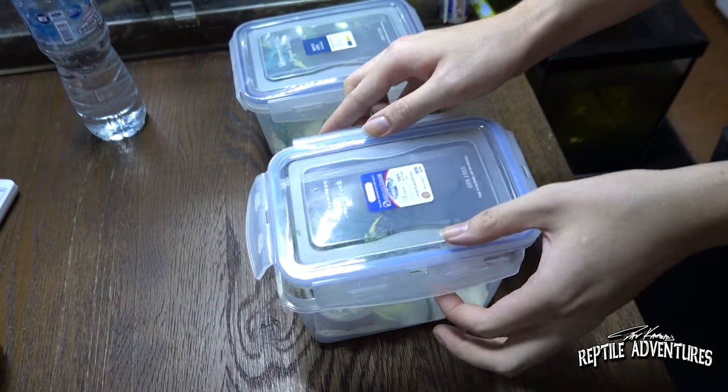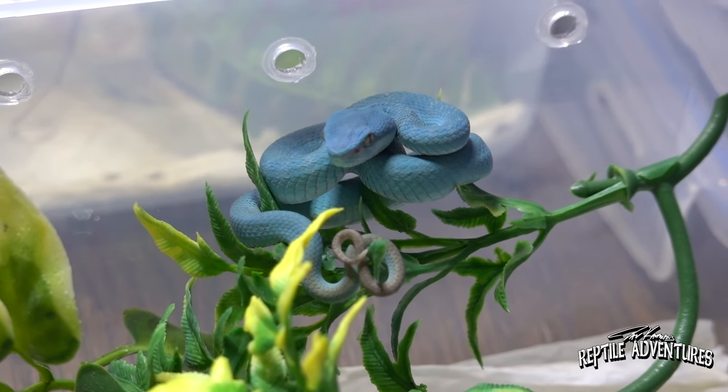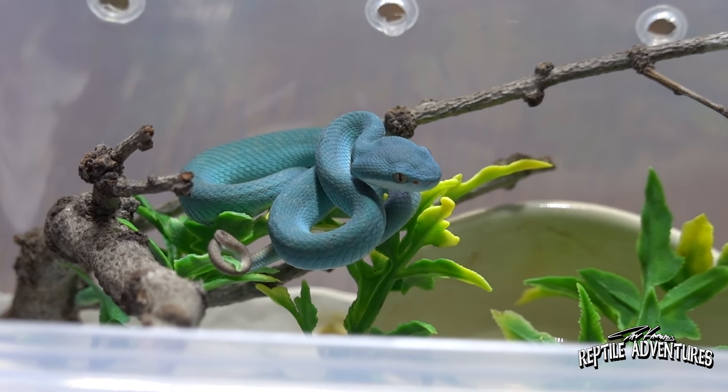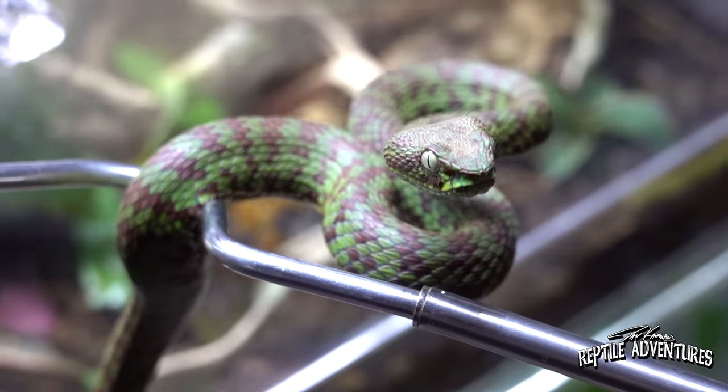Alright, so these are what the babies look like here. Wow. See, even one has like a greenish hue on the back. Yeah, that's like turquoise. This is a beautiful pit viper. That is a beautiful pit viper.